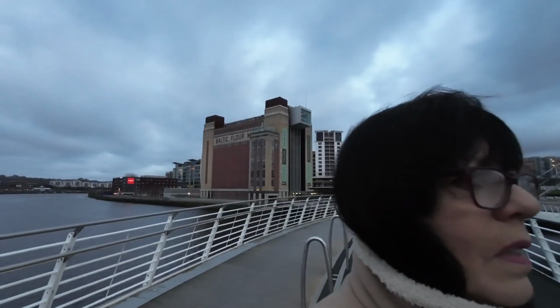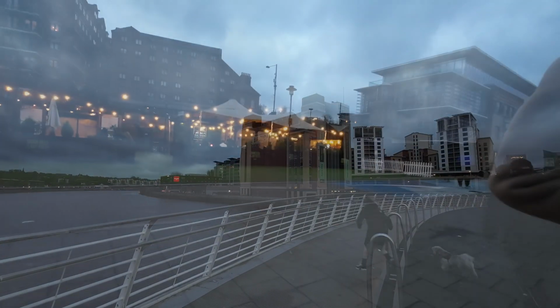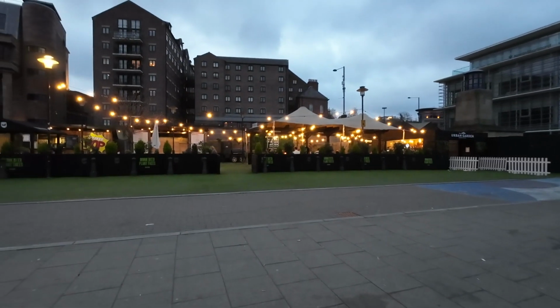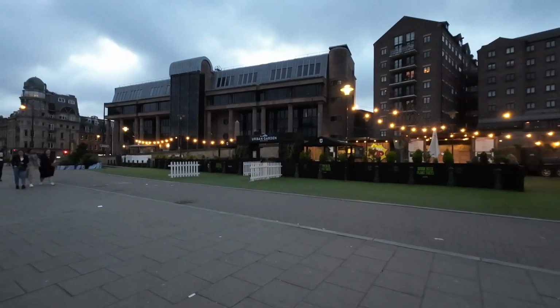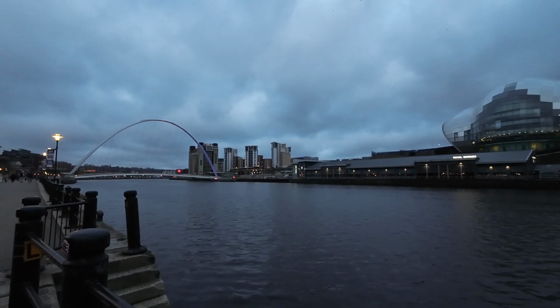And then a closer look at the Baltic Flour Mills. There used to be deck chairs here. Yeah, they did, didn't they? And sand pits and things, but obviously it's a nice outdoor bar now. With fire pits. And there's the law courts at the back there. Still waiting for it to get a bit darker, so we can get that Millennium Bridge.